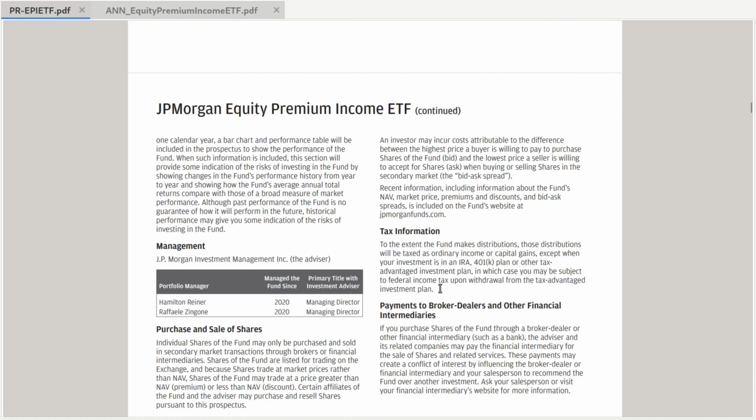Okay, tax information. So this is interesting. Everybody always asks about tax information with ETFs, and especially these income ETFs, right? A lot of them are return of capital, a lot are NII, and a lot are, let's see, ordinary income, capital gains, short-term, long-term. It could also comprise qualified dividends.